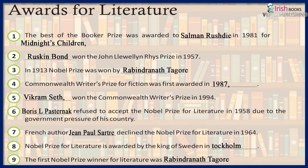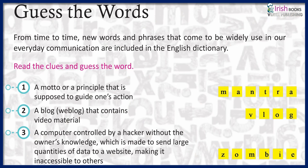Awards for literature. Guess the words. From time to time, new words and phrases that come to be widely used in our everyday communication are included in the English dictionary. Read the clues and guess the word.